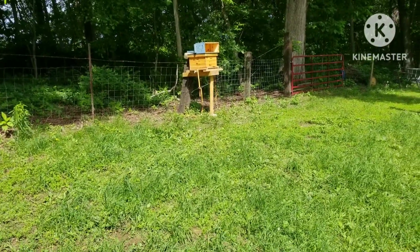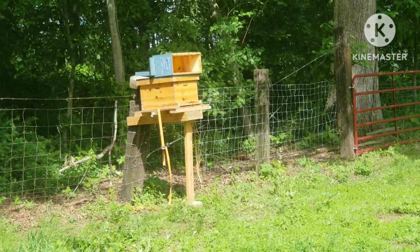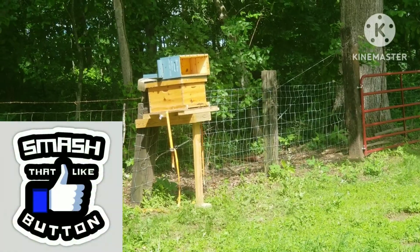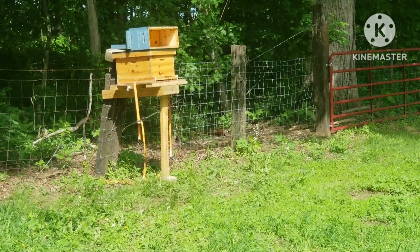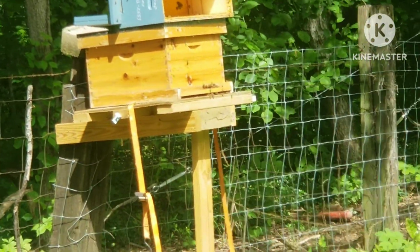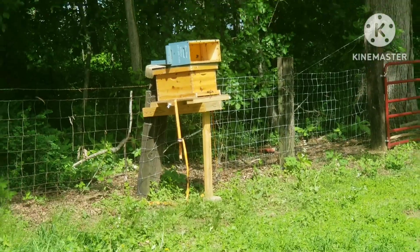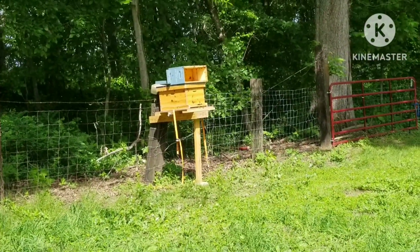Hi, so we got our first swarm delivered. This is a local wild swarm that was caught for us by a fellow beekeeper that I work with. And they are going into the deep that we got. So that's exciting. Then I'm going to give them their nook back, which is the blue box on top. And for the swarm, I'm going to give them 5 frames.